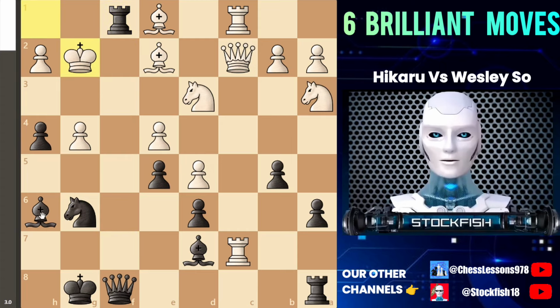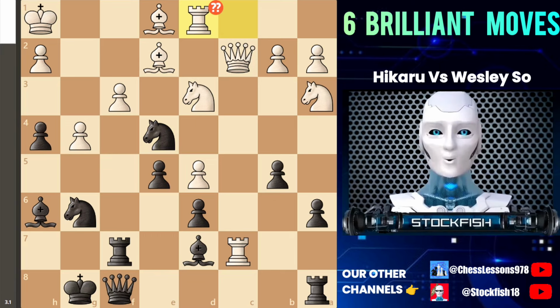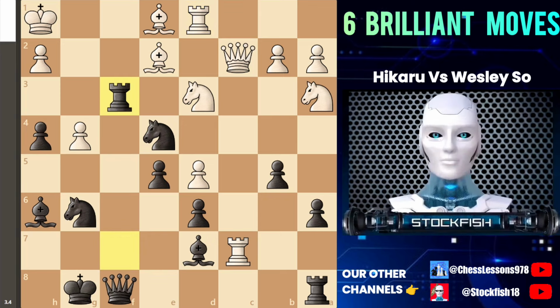If the king goes to g2, it's in big trouble and can be hunted down. So, even though the knight on e4 can be captured, Wesley chooses not to do it. But that's okay because in this position, after sacrificing the knight, Hikaru also sacrifices the rook with the move rook takes f3. These are 2 excellent moves.